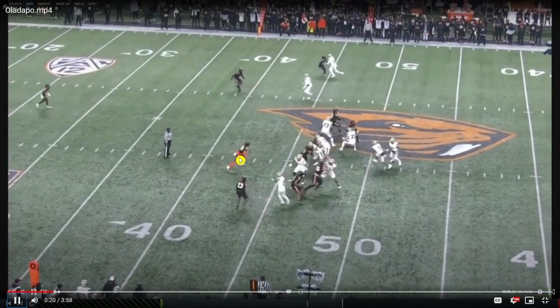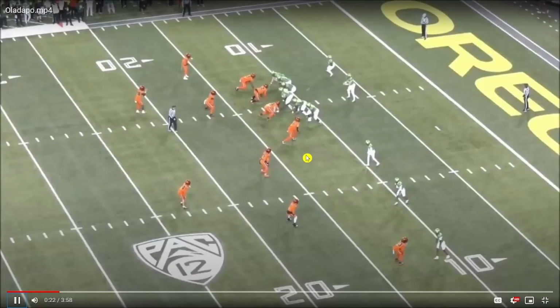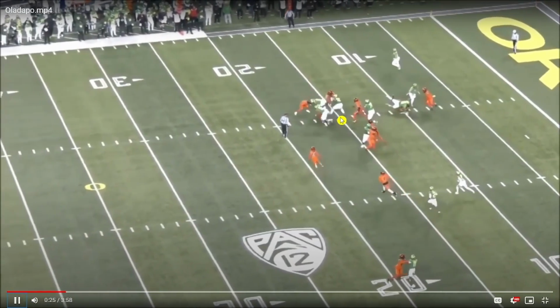You just see this a lot with him, right? And I think it's just a match of physicality, playing with low pads. Low man's going to win here. Truthfully, I'd love to see Oladapo wrap up more, and I think we're going to get into that near the end of the film. But I do think a good job of just getting lower than the running back to bring him down there.